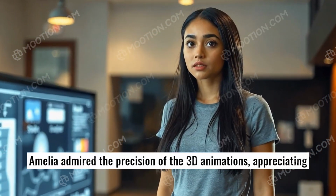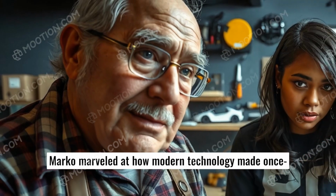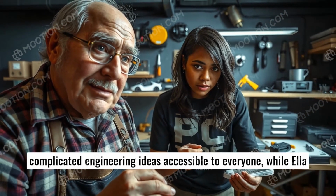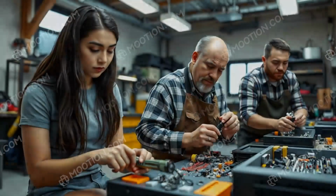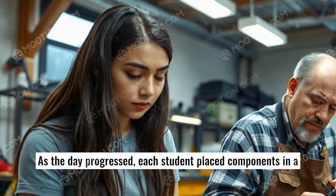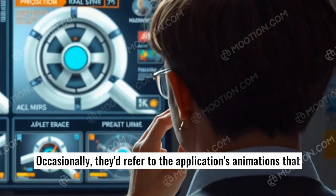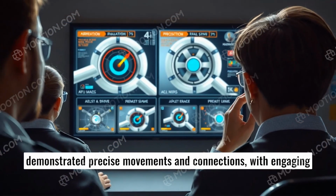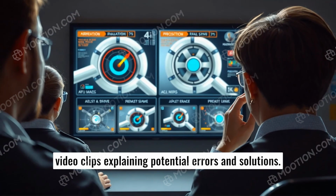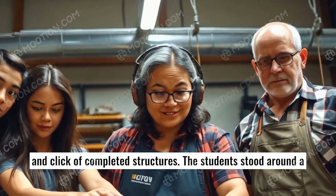Amelia admired the precision of the 3D animations, appreciating how the visualization made complex concepts clear. Marco marveled at how modern technology made once complicated engineering ideas accessible to everyone, while Ella couldn't wait to get her hands dirty with the assembly part. As the day progressed, each student placed components in a designated space and meticulously assembled them. Occasionally, they'd refer to the application's animations that demonstrated precise movements and connections, with engaging video clips explaining potential errors and solutions. By mid-afternoon, the workshop resonated with a happy whir and click of completed structures.